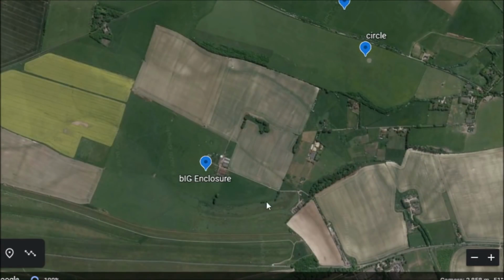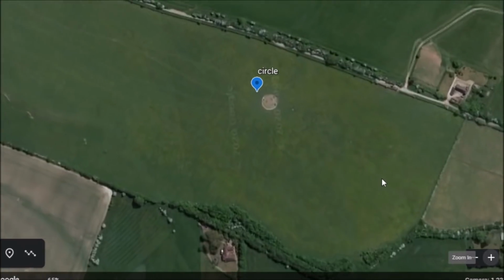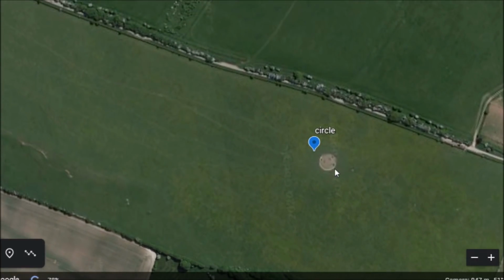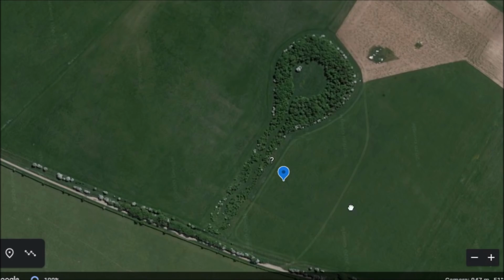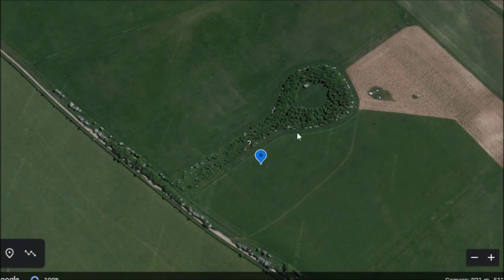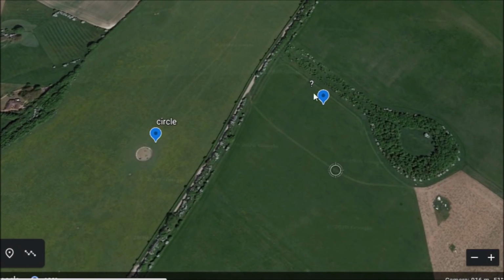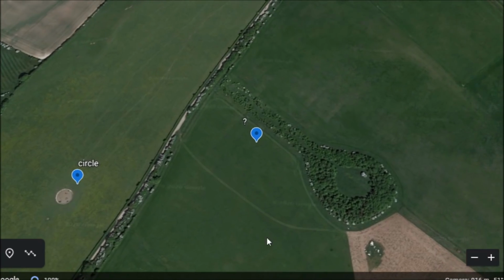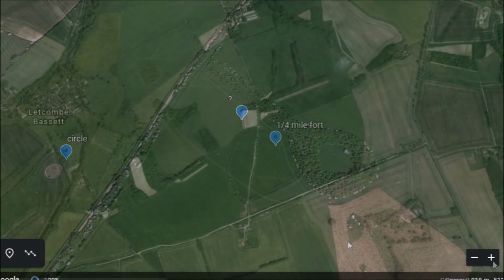What I call the big enclosure right here, that does not look natural at all. And then just right by that, we have another one of these circles made out of the crushed stone. It looks like right there. And then this feature, no clue what that is right there. Seems to have stuff growing on it and perfectly aligned. Is that coming off towards some sort of alignment? Is that just a natural feature? I don't know what that is.